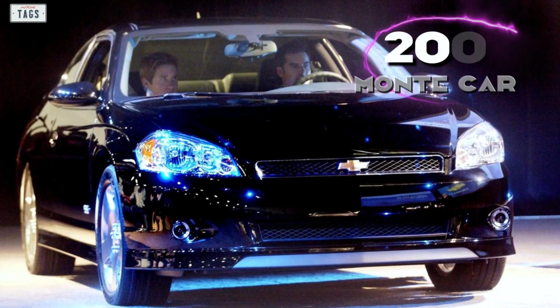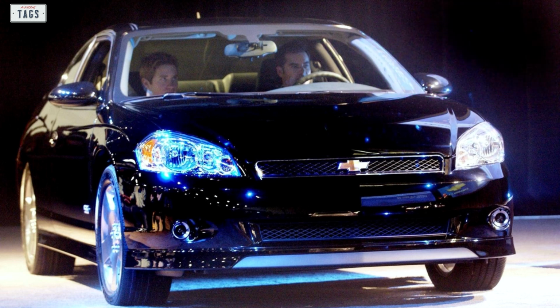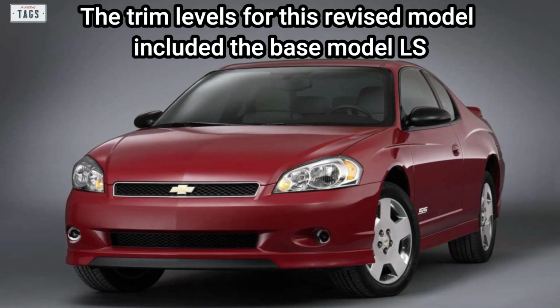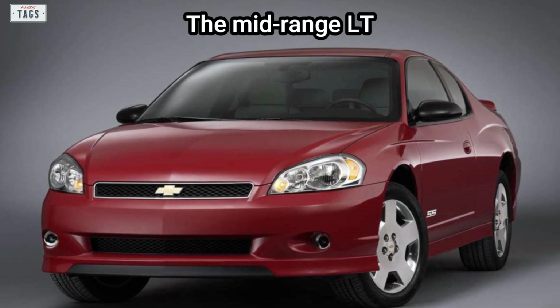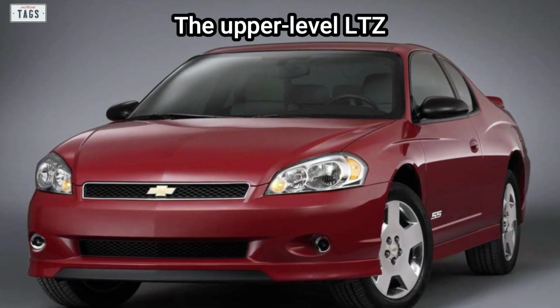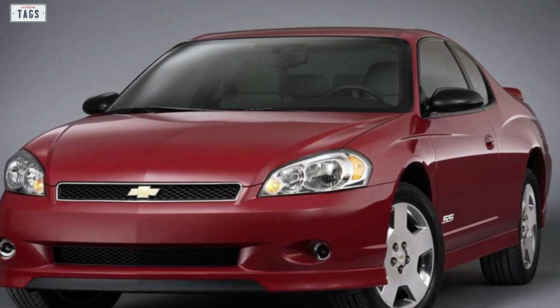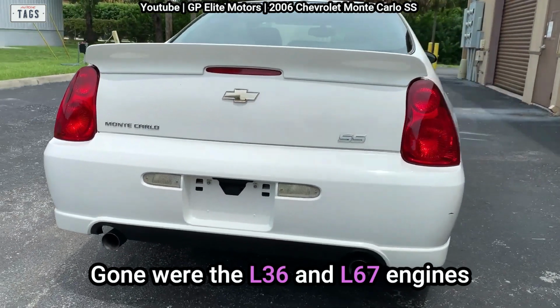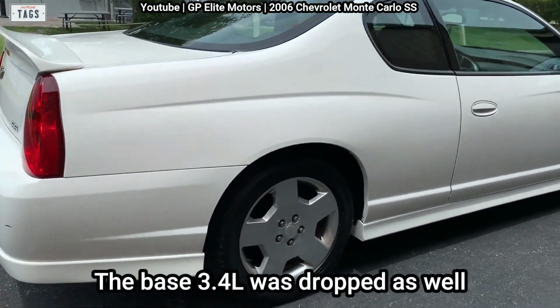For 2006, the Monte Carlo was revamped, making a public display at the 2005 Los Angeles Auto Show. The trim levels for this revised model included the base model LS, the mid-range LT, the upper level LTZ, and the range topping SS. Gone were the L36 and L67 engines. The base 3.4 liter was dropped as well.